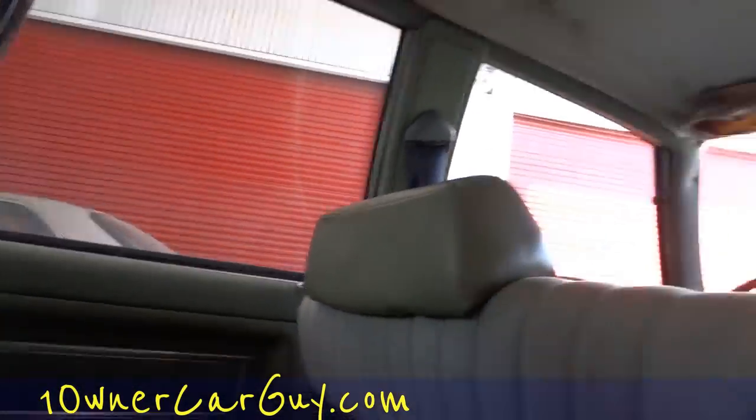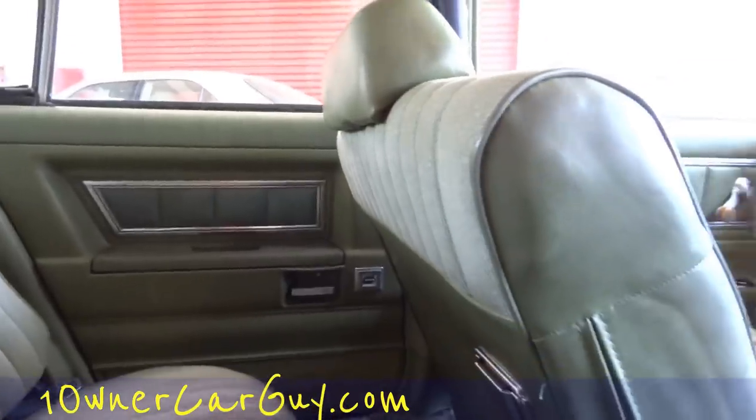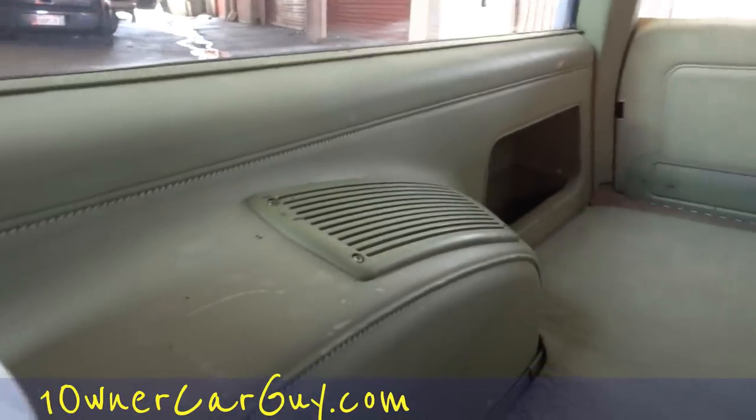How the heck do you roll the windows down on this thing? I have no clue. Maybe it was one of them years that they didn't roll down. I'll bet you it was. That's an interesting fact, or maybe a factoid there. I never thought about that till just now, but I don't think they roll down. I think that's the way it is.